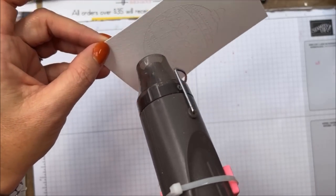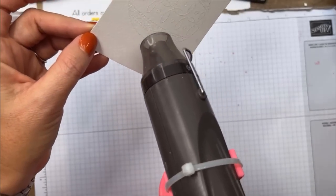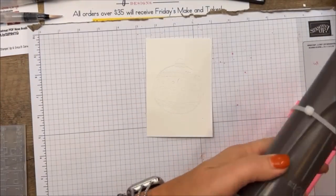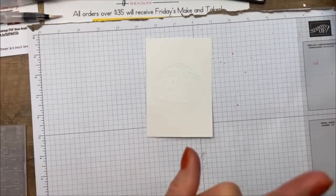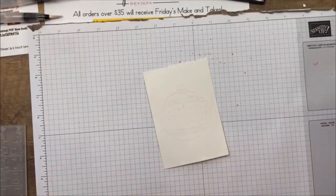Make sure you don't hold your heat tool in the same place for too long because it will scorch your paper. And if you leave it on like this so it maintains the temperature, make sure it's not pointed at anything that's important because it is hot, hotter than a hairdryer. Okay, now, oh, don't you hate that? I hate that feeling. Ugh.